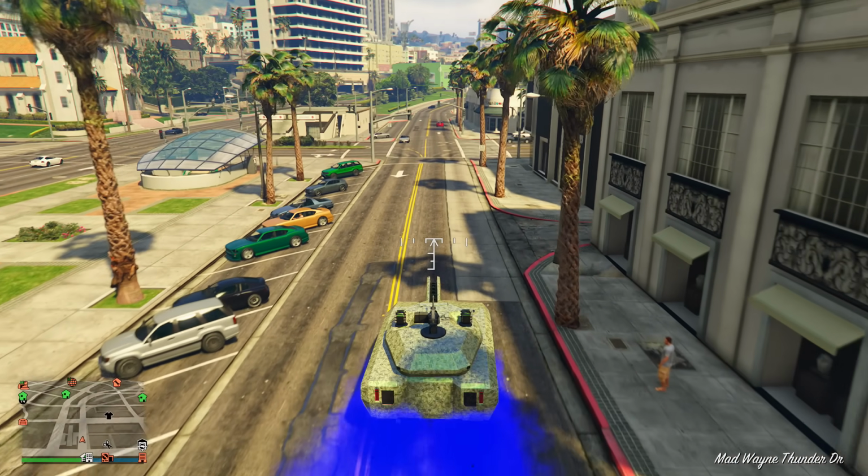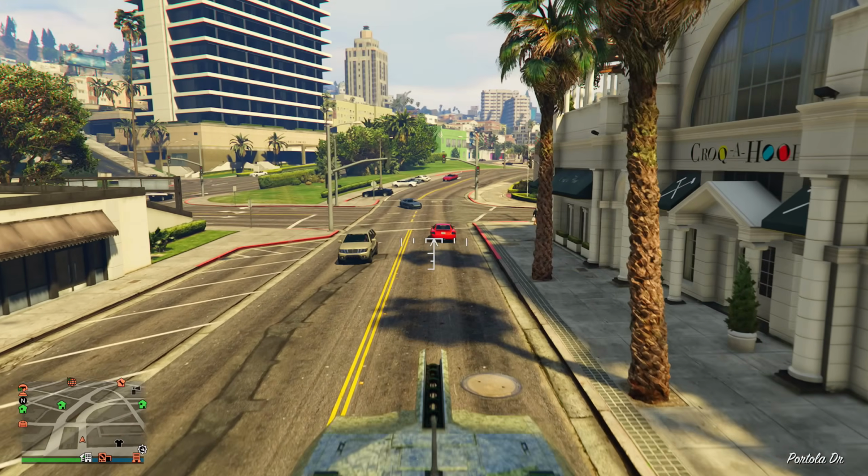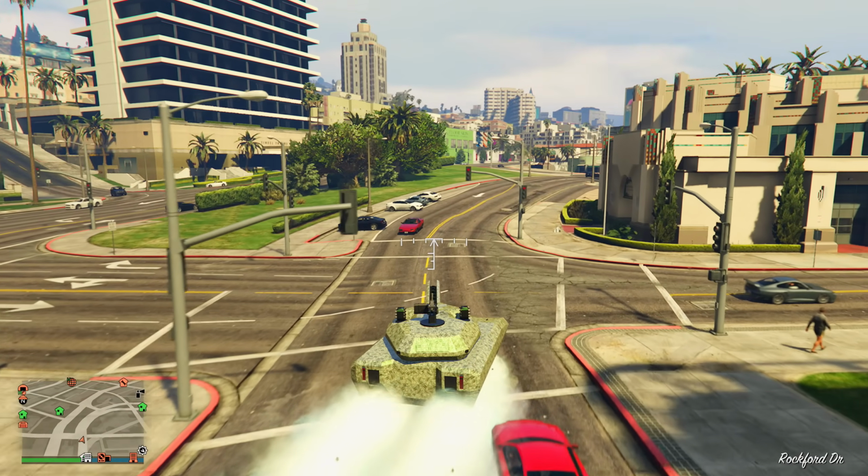The turret's useless because it's weak. The cannon basically does the same exact damage as a regular tank. So the Kanjali, definitely a vehicle you should not purchase.